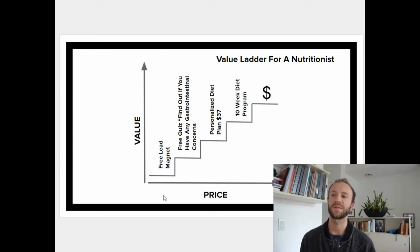But if they came up to you and were like, hey, here's a free lead magnet, do you know that there's some fruits that are really detrimental to your health that you should be avoiding eating? Check them out. I have a free PDF. Download it. It's free. Just check it out. It's amazing. Boom. You're now in their funnel. You're now in their value ladder. Not everyone, but some people will take the quiz. Then some people will convert by buying their personalized diet plan program. And then a percentage of those people will end up in their 10-week program.